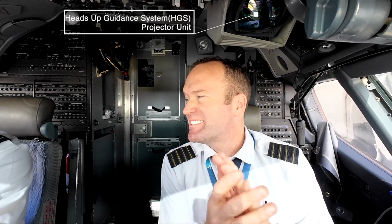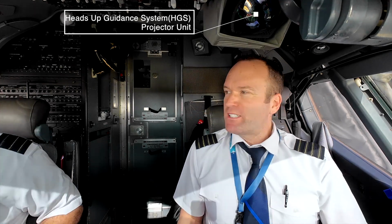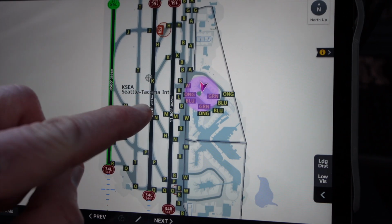All right, so spectacular arrival into Seattle. Beautiful sunny day, stunning weather, right into gate November 12, and now we're done. Sort of. We got one more. Landed on 16 right, exited on Papa, back taxi, cross both.